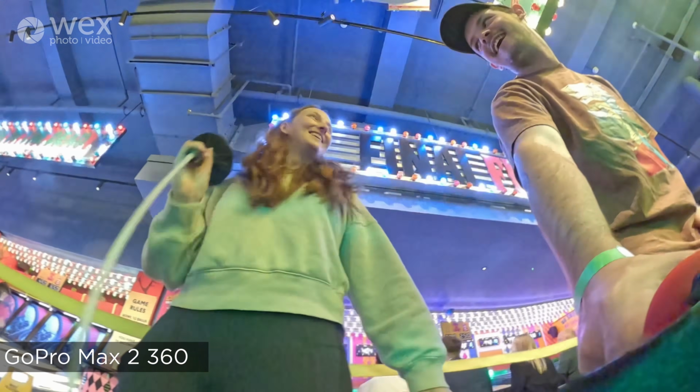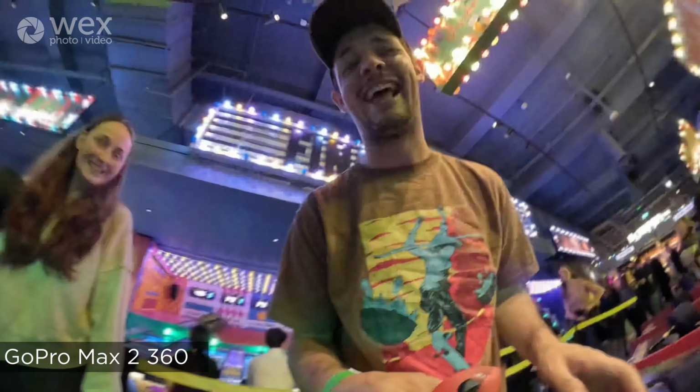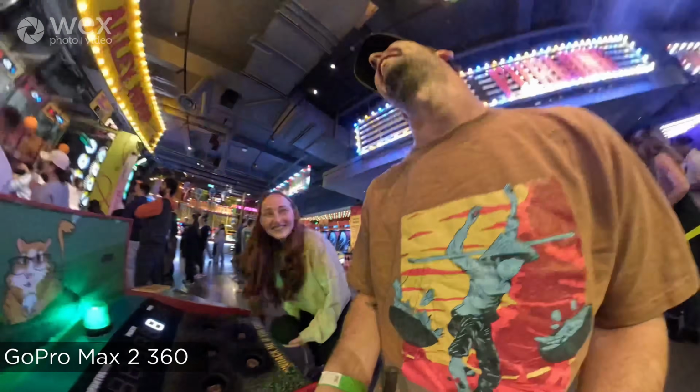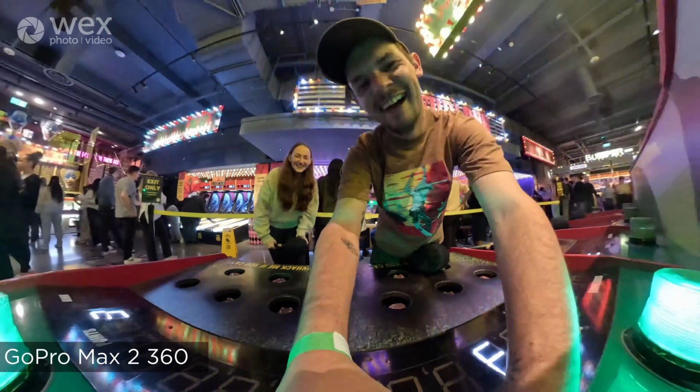Really useful as well when we were in the arcade, because we both were having a bit of fun hitting it with the whack-a-mole hammers, and Tiffany got a little bit excited and did give it a bit of a knock. So it's nice to know that if that did happen to you on your own product, you could just replace it.